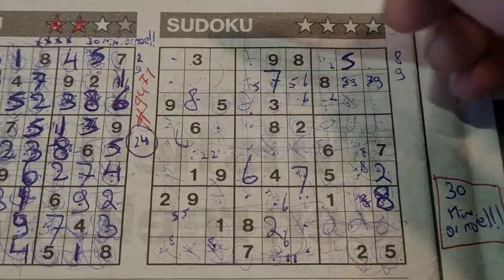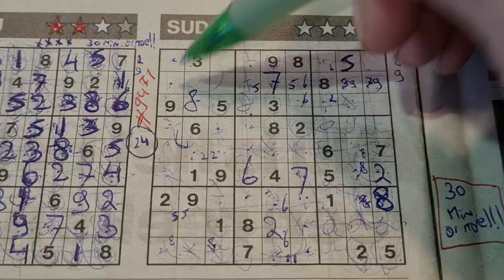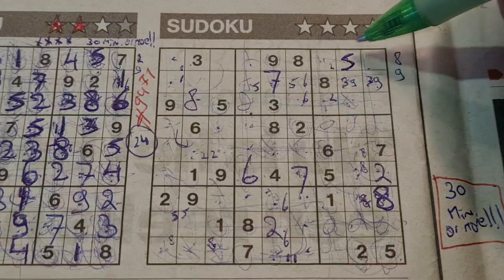Come on. 1 in the third column, 1 in the second column. So in the first column, there are only 2 places left with 1. Could be here, could be there. Need a 1 here also.